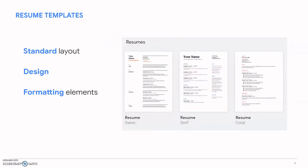Use a template to structure your resume. A template is like a guide for building your document. Templates provide standard layout, design, and formatting elements. They provide a consistent starting point for your projects. Many documents, such as project proposals, meeting agendas, business letters, and resumes, follow a similar layout or design.